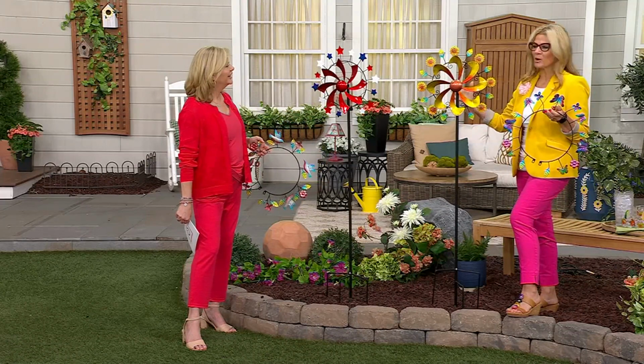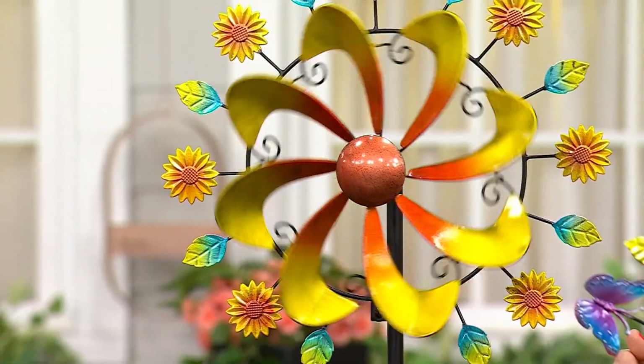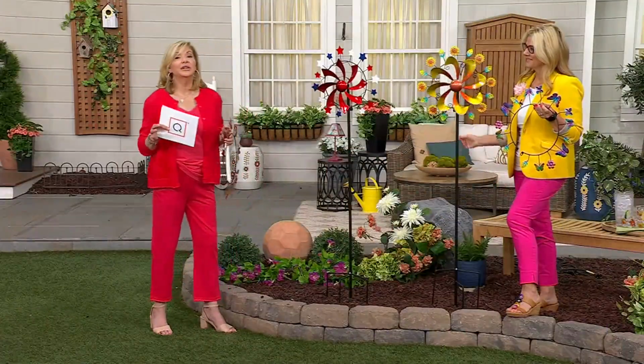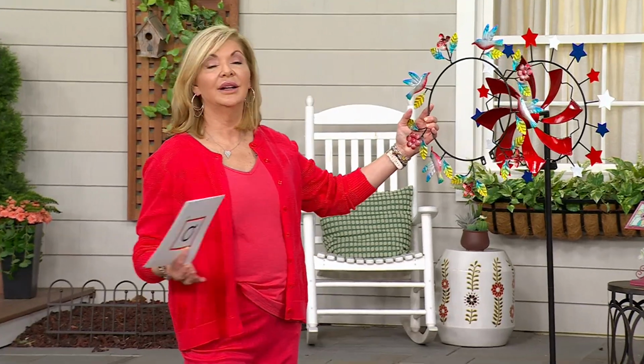But you can find that perfect spot so that you can see this all year round from your living room or your kitchen or your bedroom, and you will get such enjoyment out of it year round. I love it because you're literally getting 2 different wind spinners. I would never know that you changed the back of it if you put this on.